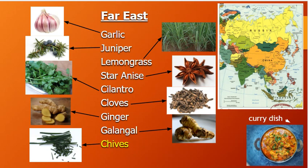That's used in Thai cooking and Thai food, things like that. Star anise. Now guess what? That's that licorice flavor that I talked about before. I said it was anise flavored, so fennel smells like anise, and so does tarragon. They all have similar flavors.